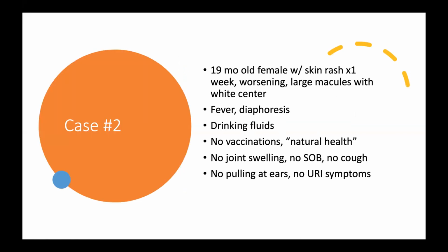So we'll do another quick case. This is one that I saw here in our emergency department. We have a 19-month-old female with skin rash times 1 week, worsening large macules with white center. Parents were complaining that she was sweaty and had a fever. She had been drinking fluids.